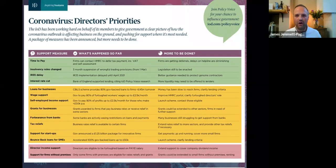What are we doing? We are effectively communicating the voice of business, and this is where you can get involved. So as David mentioned earlier, we have a mechanism called Policy Voice. This is designed to poll you as a member to get your thoughts on how we should be lobbying government, what thoughts we should communicate on your behalf. The first thing I would do when joining the IoD is to join Policy Voice. If you haven't done so already, that link will be coming after the webinar.